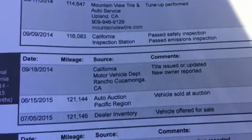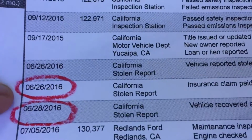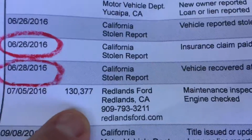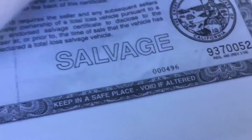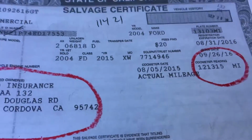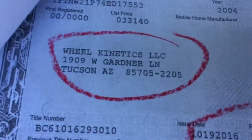Let's see, 122.9, it was an inspection. It was stolen 6/26 and recovered 2 days later. And then it went to Ford with the same miles as we bought it on, and they probably said bad motor, and that was the end of that, right? Which is why we had to fix that. It was a Geico vehicle. Okay, there's your mileage there. That's what they had on it.